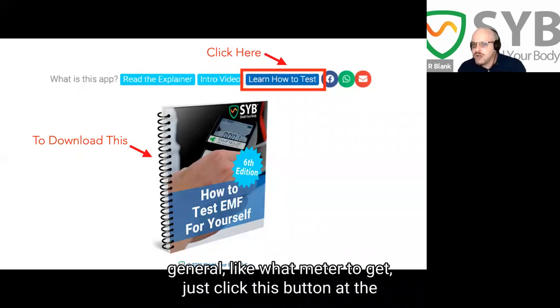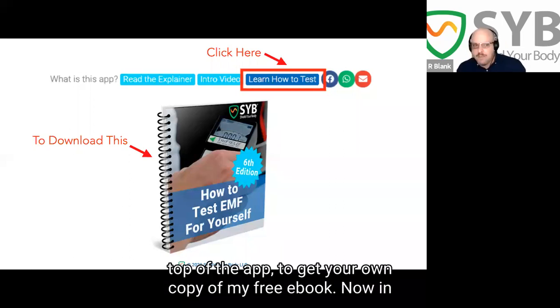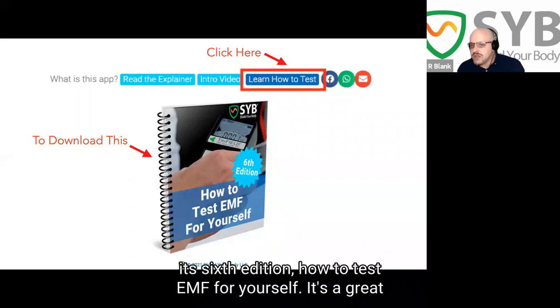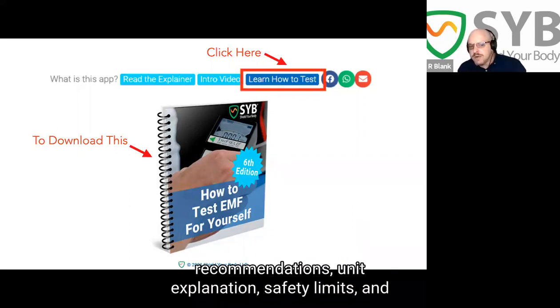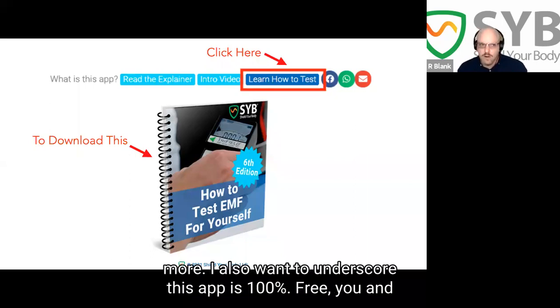And while you're using the app, if you have questions about what the units mean, what they measure, or about testing in general, like what meter to get, just click this button at the top of the app to get your own copy of my free ebook, now in its 6th edition, How to Test EMF for Yourself. It's a great informative guide, chock full of testing tips, meter recommendations, unit explanations, safety limits, and more.